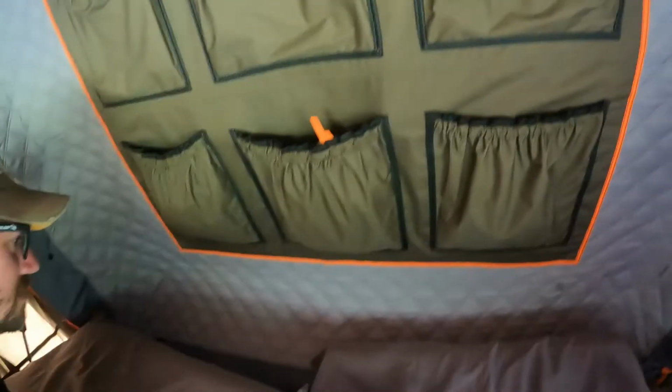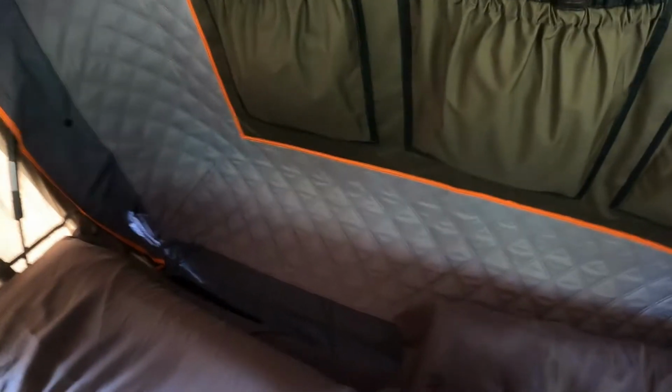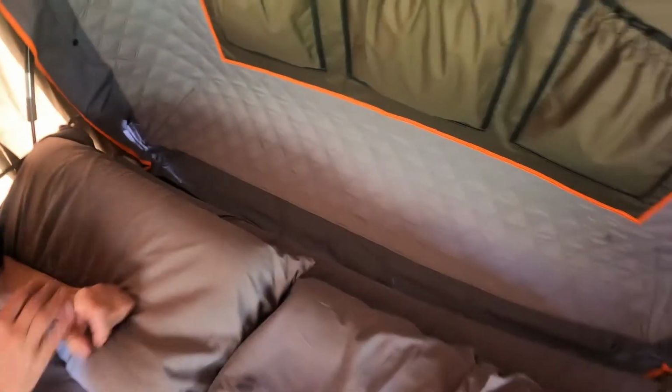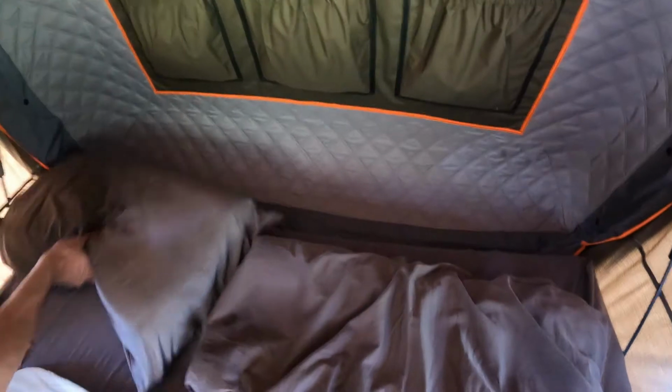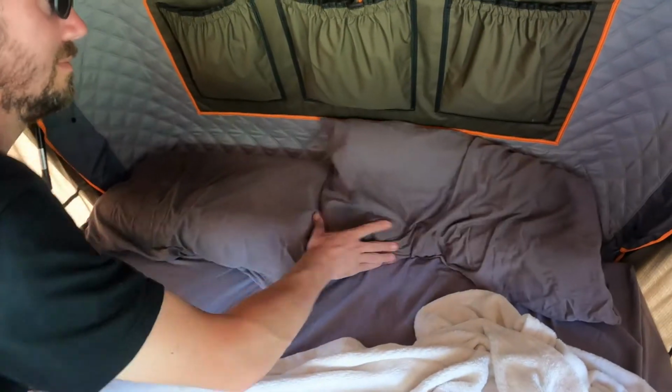So we'll show you what we mean by where the mattress ends and then the crevice in the clam. This is actually the edge of the mattress here. And then there's this much space, really more than my hand width, that you're going to go all the way back this distance. Nothing goes in there when the clam is closed. So you just roll all your bedding into that crevice and it compresses right down and closes up.